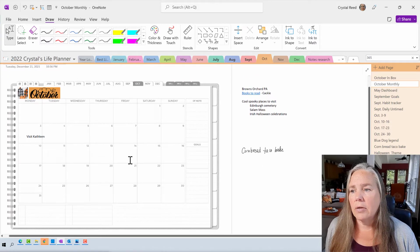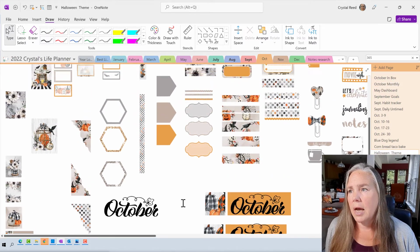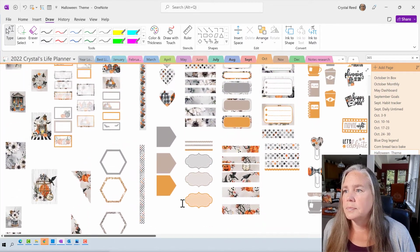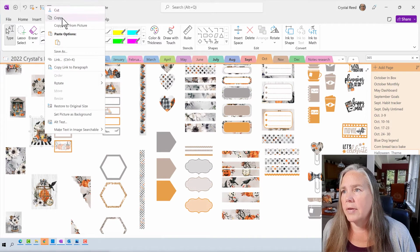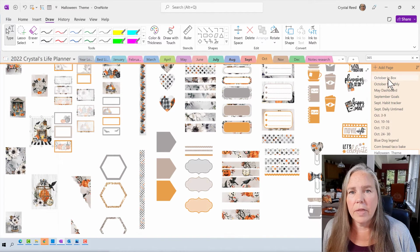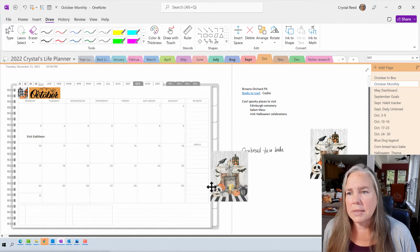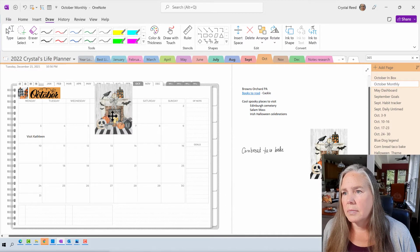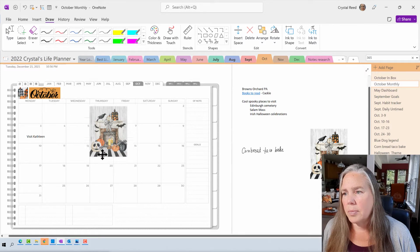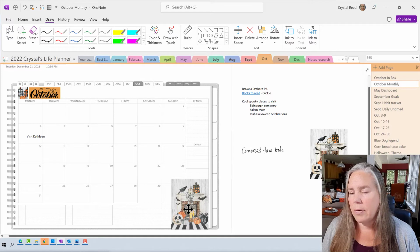Now, I could go in here and decorate this page as well. Let's add a couple of things to this page other than the title. I absolutely love this graphic, so I am going to make a copy of that, and I will take that back to my monthly. Again, pasting on the side, and I am going to put that, let's see, do I want to put it down here at the bottom? I think I like it down here at the bottom.